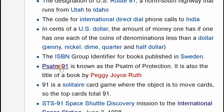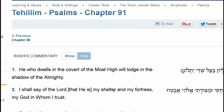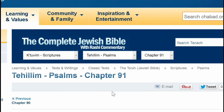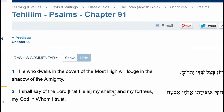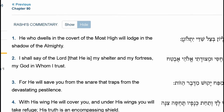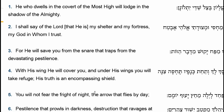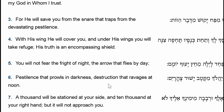Alright, that's probably more than you want to know about the number 91, but this is another important association, Psalm 91, the Psalm of Protection. Alright, so here is Psalm 91. We're on the Complete Jewish Bible website, www.chabad.org/library/Bible. Probably have to search it after that. And so it shows it here in the Hebrew and in the English. So you're probably familiar with this. With his wing, he will cover you. Under his wings, you will take refuge. You will not fear the fright of night, the arrow that flies by day.